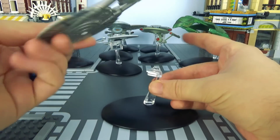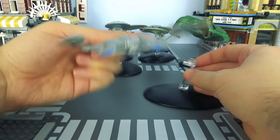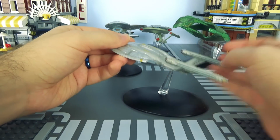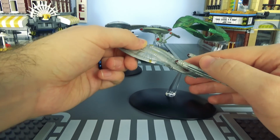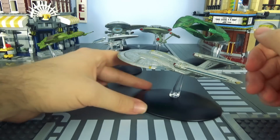Anyway, and it clips on in there. That little gap, there's a little gap there that it clips into, which it seems to pop out of at an alarming rate. But not as much as the Romulan Warbird. Come on, get in the, there we go, well done.